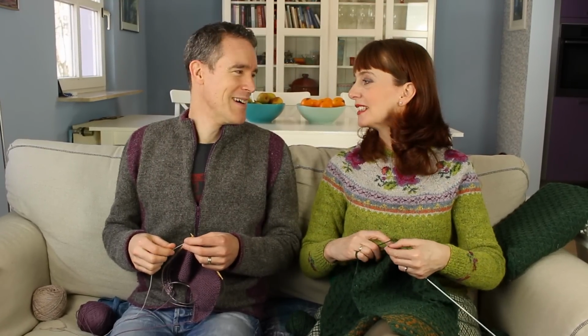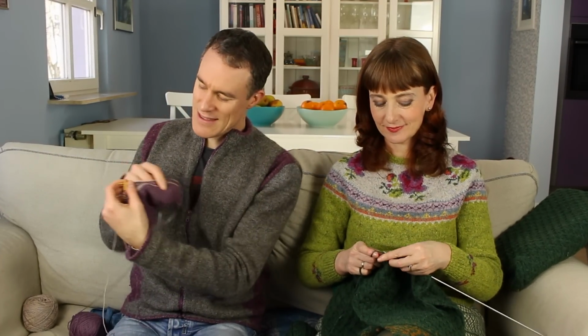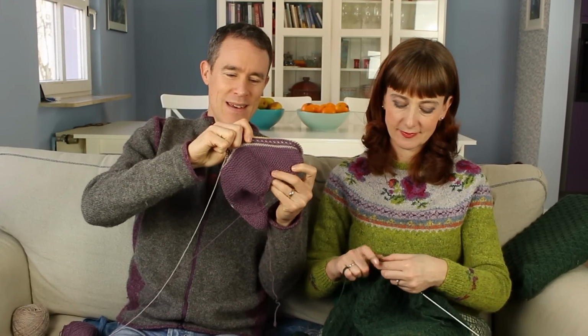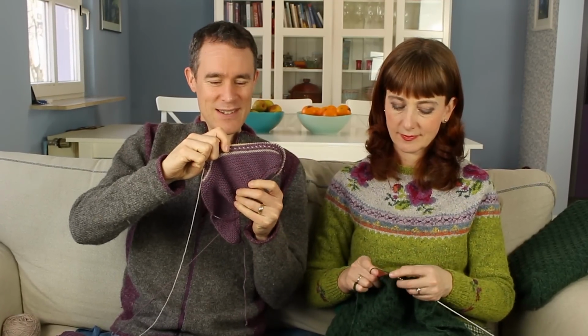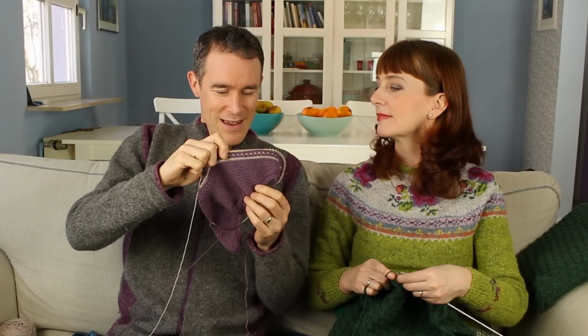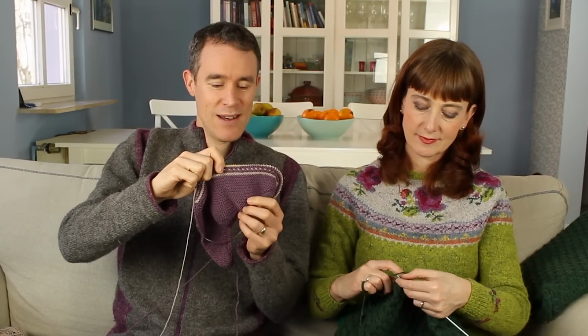We're back on to Under Construction again and it's my turn now to show my project. I'll try to hold it up the right way. Yeah, that's the right side. This is my Drachenfels. It's a pattern by Melanie Berg. Drachenfels is actually a place in Germany up near Bonn, I believe.